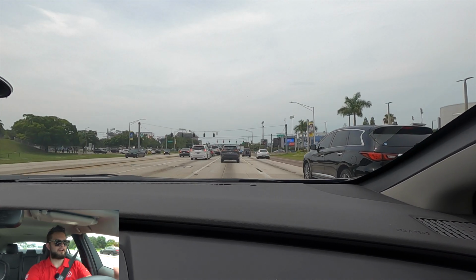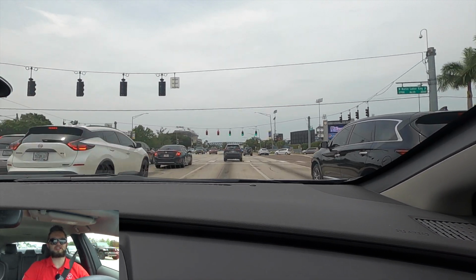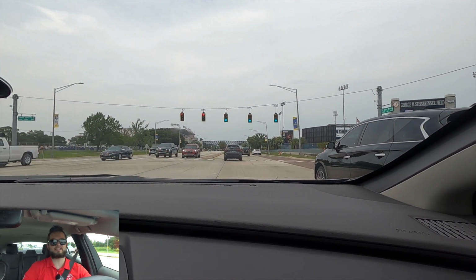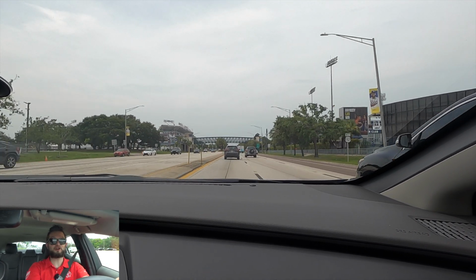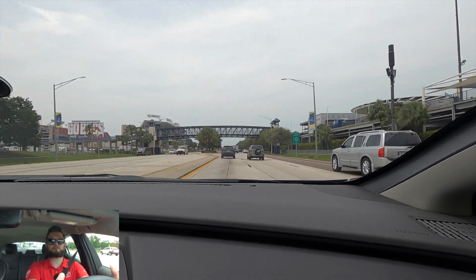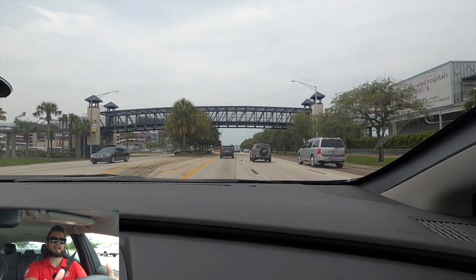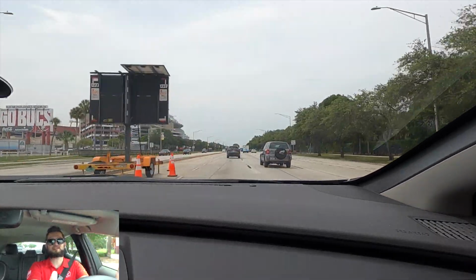It still has a lot of harder materials pretty much surrounding the whole cabin, even where you're resting your arms. So for a long journey, it's not gonna be as comfortable. You will be adjusting. The steering wheel is very soft. The seats are comfortable. They're pretty wide for the most part. They don't necessarily contour you like a sport seat, but this is more for a Prius and a daily use.